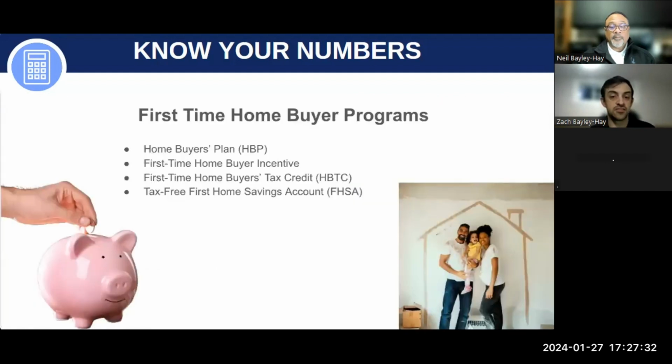All right, so we talked about the first time home buyer programs. There are four main ones here. If we go into detail on all of them, it would run this quite long. So if you do have any questions, by all means, let us know. We can send you either a link that describes each one of these in detail, or we could sit down and talk to you about each one, whatever would be your preference.